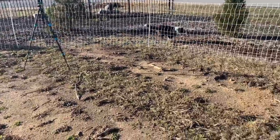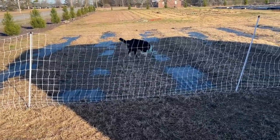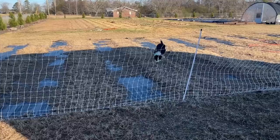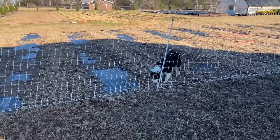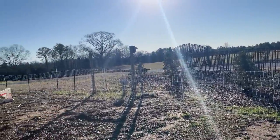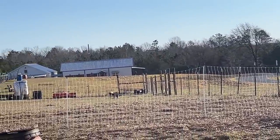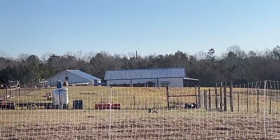Y'all, Holly's got the zoomies. She has got the zoomies. She has found her a piece of plastic and she gets so excited. I think I just missed it. I couldn't get my camera out fast enough. Oh my gracious. Let's see if she does it again here in a minute. All right, she's found something else. There we go. Oh my gracious, she gets so excited. Now she's gonna come back, here she is. Oh my goodness, Holly.